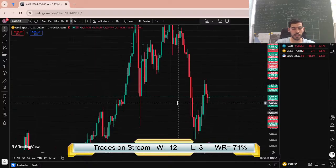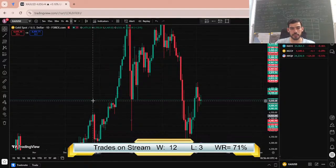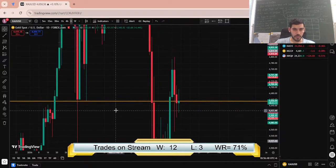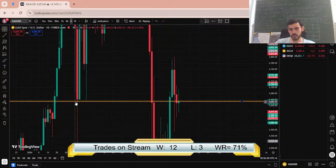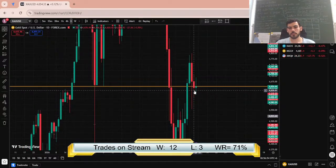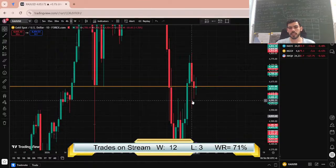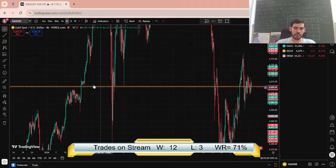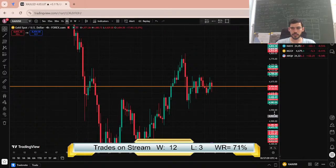As we can see here on the daily time frame, we have a very clear and nice, wow, there is a good support area right there, but it looks like price is rejecting from this area because this candle didn't break the previous, and also this one didn't break the previous daily candle. Let's drop to the 4-hour time frame to have a better picture.